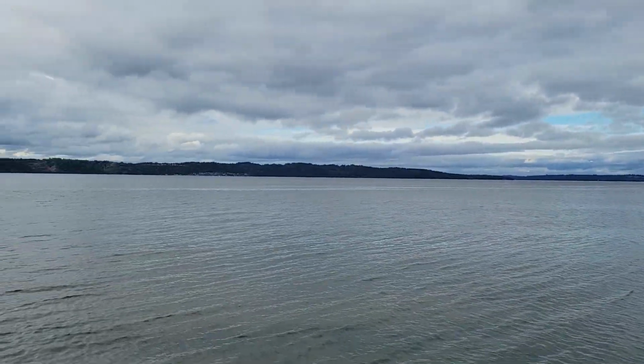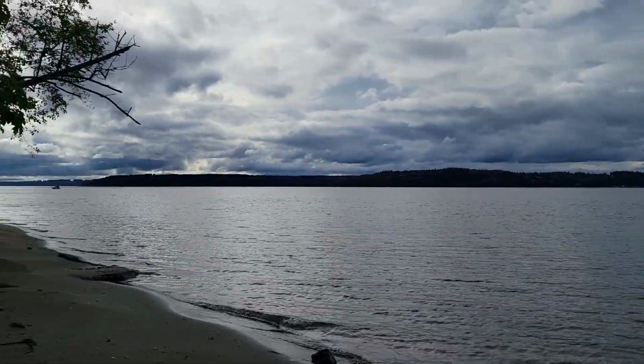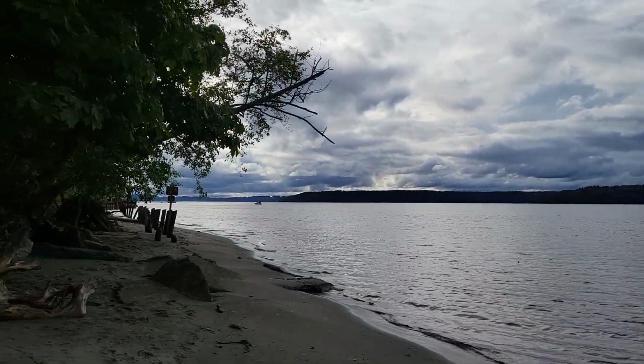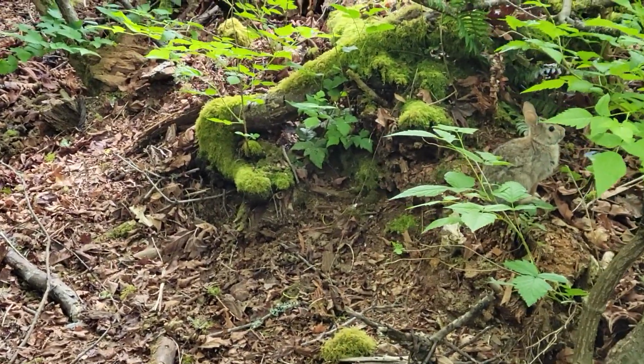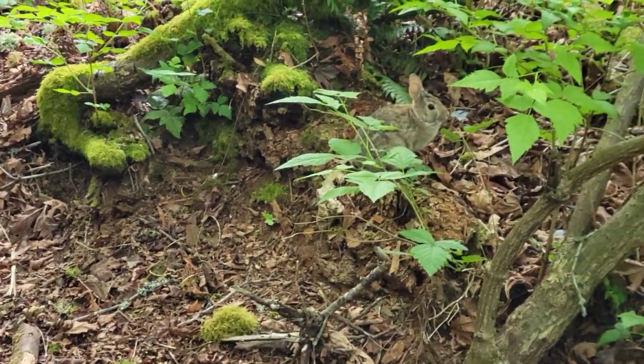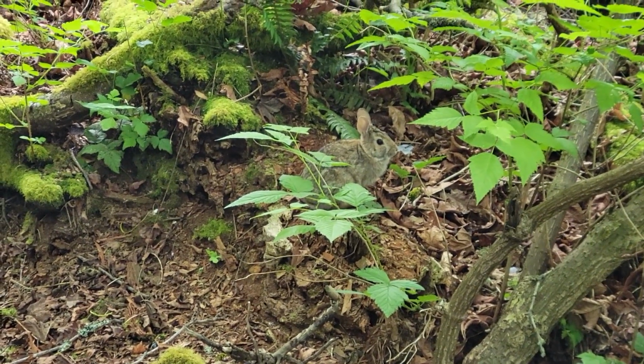Well, I better get the scenic view. My brother will be disappointed in my video. There we go. Scenic view at the beach. Little rabbit I met on the trail here.